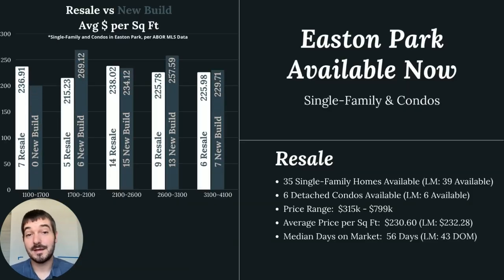This final slide, we're checking out resale versus new construction, what's available right now. So first, bottom right, we're looking at just resale. We have 35 single-family homes available compared to 39 a month ago, 6 detached condos, same as a month ago. The price range is wide, right? Because we're looking at everything. Average price per square foot has come down a couple bucks since a month ago, and median days on market has gone up, which makes sense because a lot of these properties have been sitting on the market.